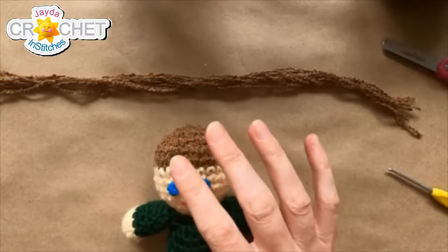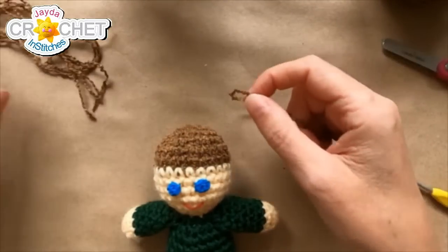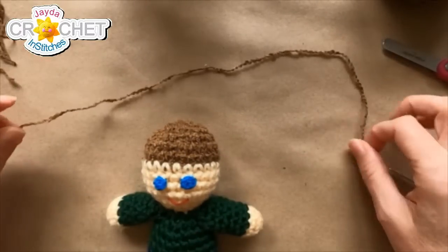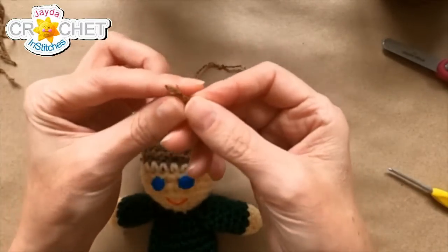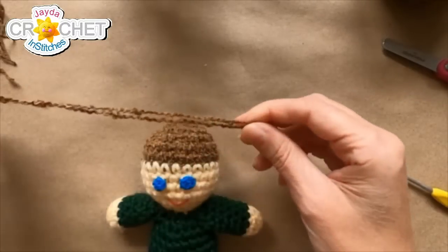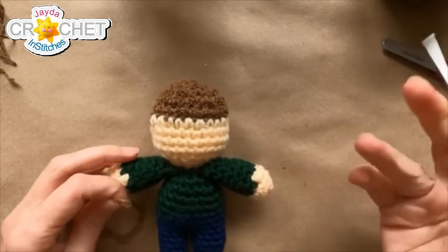Okay, here we go. I've got about 10 lengths of yarn. They're all around 14 inches long or 36 centimeters each. I'm going to pull one out. I'm going to fold it in half by taking the two little ends, laying them together. I'm going to flip my doll over. I'm starting at the back of the head.